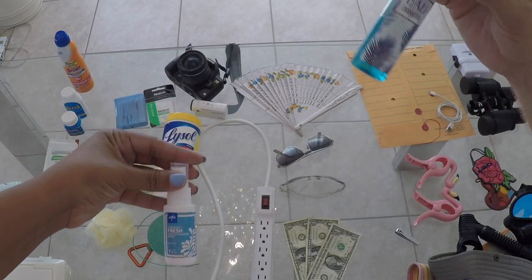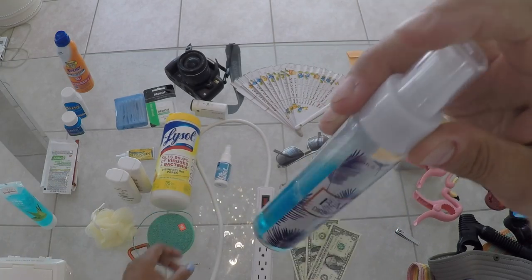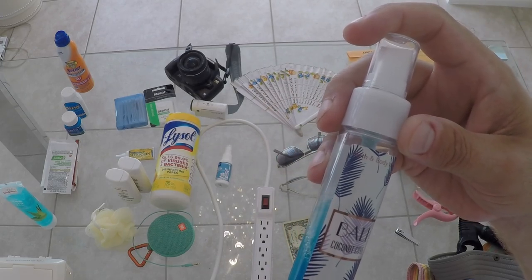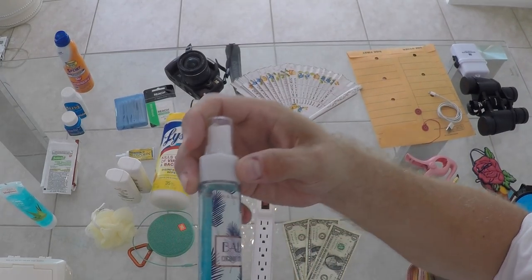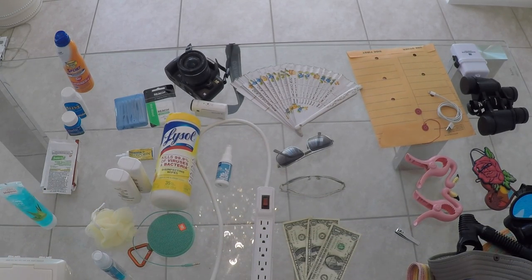FYI, friendly tip, the hand sanitizer that we got at Bath & Body Works also doubles as a really good air freshener. Yes, it smells really good. So in a pinch, go with that too. You can either use the air freshener or the hand sanitizer.